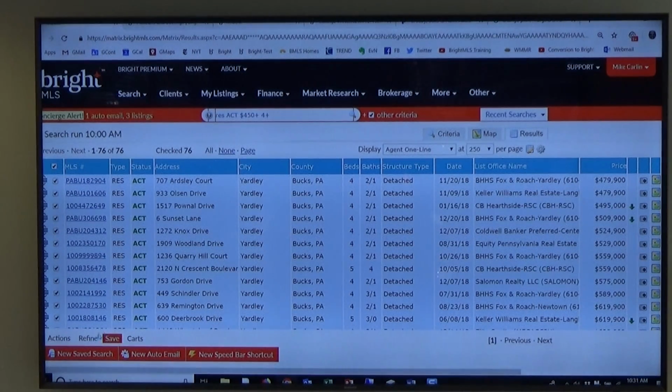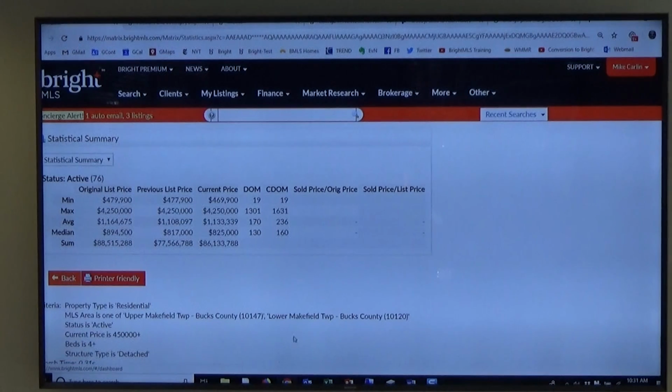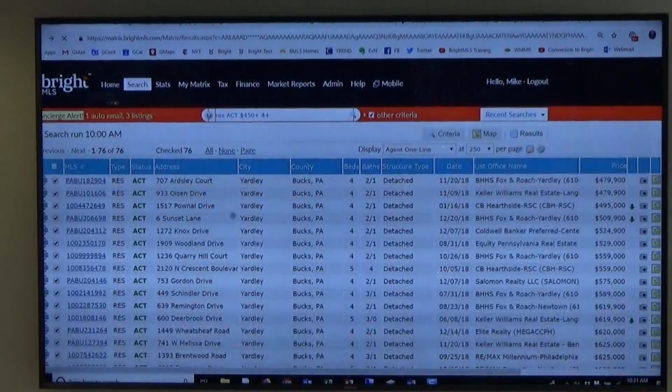You come down to the bottom on this actions menu here and you click on stats. And then the only other thing you can do is click this link called tabular. And when you click on that, you immediately get statistics on any list you're looking at in Bright MLS. And by the way, exactly the way it was in Trend. So if you're ever trying to size up a list of properties, matter of fact, let me show you this because we're talking about it, and then we'll move on to just a bunch of Q&A.